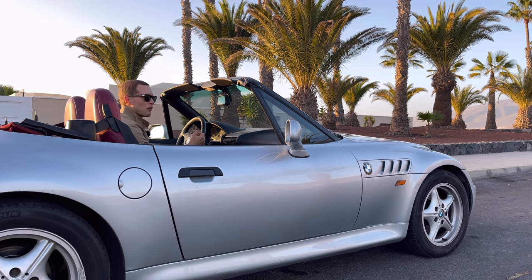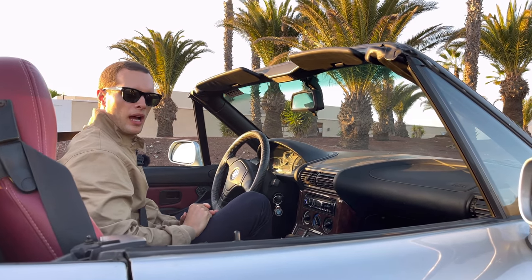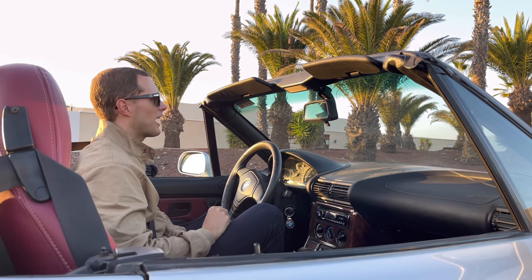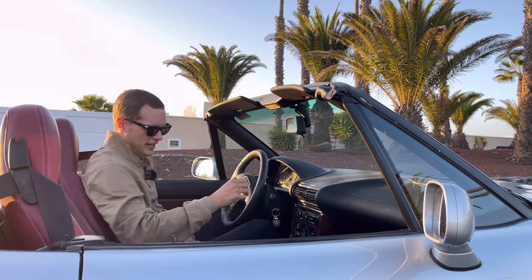After having this car now for a day, I really do understand it. When you're dealing with classic cars, forget about the power. It's all about how they make you feel, that soul, that character, that history that you've got right there, feeling like you're driving something very, very special. It's a fine wine.